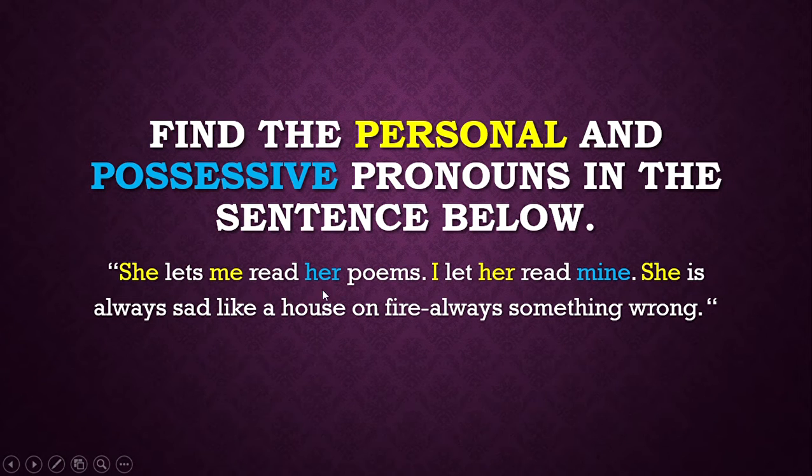She lets me read her poems. I let her read mine. She is always sad, like a house on fire. Always something wrong. So when we talk about personal pronouns, we're going to look at the yellow ones: she, me, I, her, and she. Possessive shows ownership, like you possess something. Her poems, mine, it belongs to me. So as you can see, pronouns take the place of nouns.